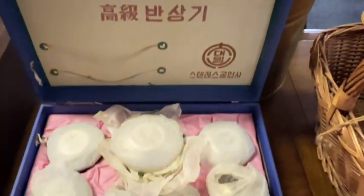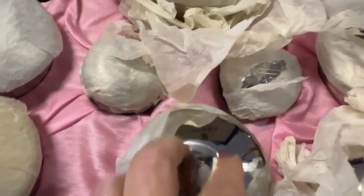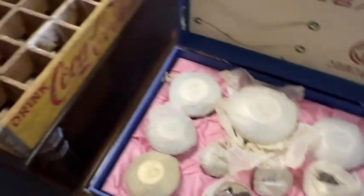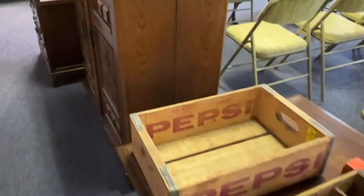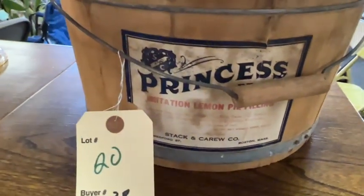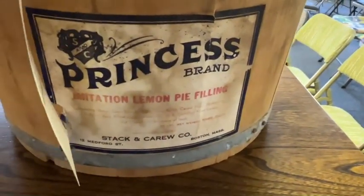This is cool. I'm just going to take a look at what it is. I just thought it was interesting. Some sort of chrome, I guess. Brand new and sealed, probably from the 60s or something. Coke and Pepsi, those are probably worth something. I love old buckets and old baskets. Princess imitation lemon pie filling. Kind of cool.